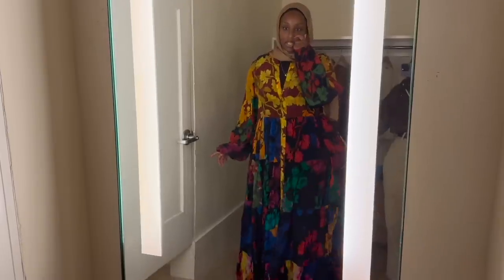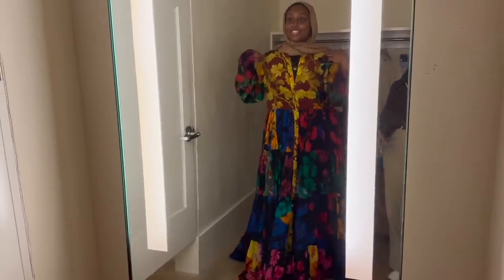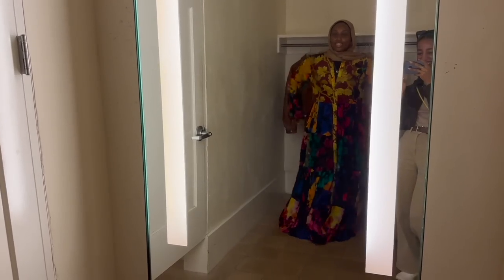I love the extra fabric. Yeah, she's definitely taking that. She is not allowed. We can share. That's about it. But yeah, obsessed.